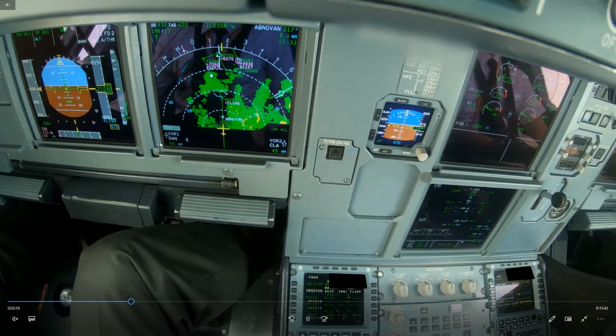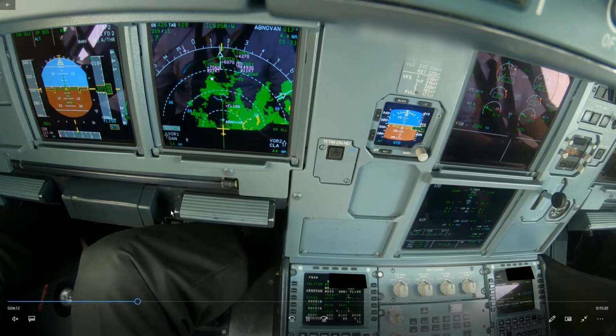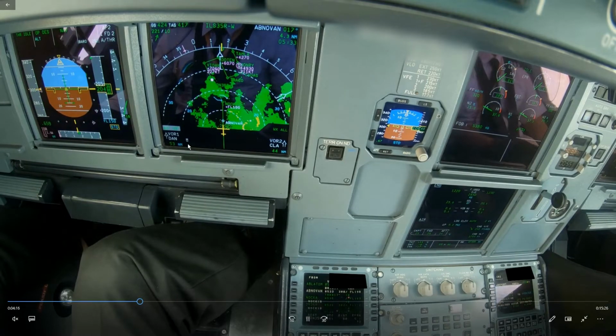Now we are approaching 50 miles here for the VOR. Now we will not fly directly to the VOR. There's always a bit of a leg to go to one of these waypoints here, so it's actually a little bit more. But let's use 50 miles just to have some idea how we're doing on profile.